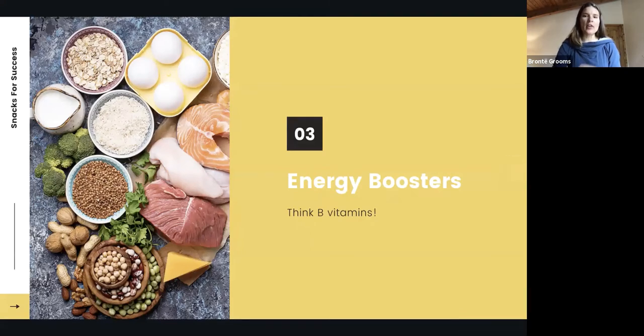Okay, so the first section is energy boosters. So a lot of us are really wanting energy and a lot of it. So when we think of energy, energy is produced by this ATP process, and this process is complex, so I'm not going to go into that. But there are certain compounds that are really necessary for the ATP production to create energy. And the first one is CoQ10.